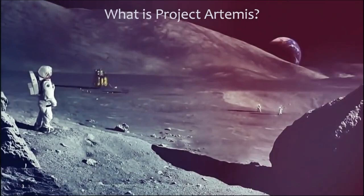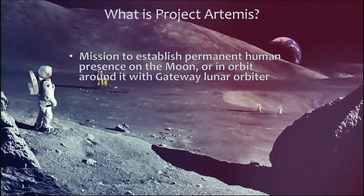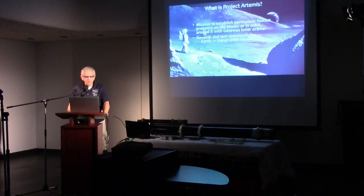So, what is Project Artemis? It's a mission to establish permanent human presence on the moon or in orbit around it in the Gateway lunar orbiter. And to achieve this goal, NASA has developed the Space Launch System rocket and contracted Lockheed Martin to design and manufacture the Orion spacecraft. The European Space Agency contributes the European Service Module, which provides solar panels for electrical power and engines for controlling Orion's orbital maneuvers. Together, these components can transport astronauts round trip between Earth and lunar orbit.